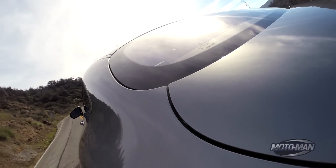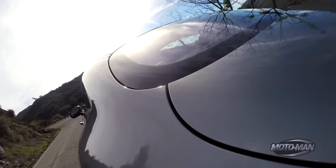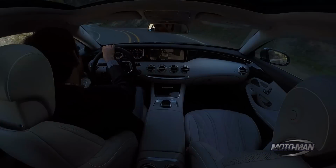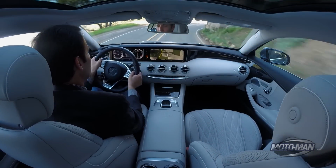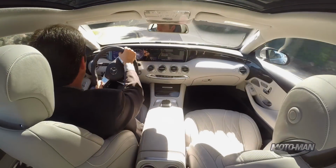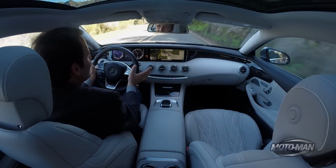Now granted, I'm changing gears manually here, but this is one of those instances where I would argue the computer itself can do almost as good of a job as you can. I mean, the main reason you'd want to hold a gear or change the gears yourself is because you want more interaction with a car. But let's go back to the personality of this vehicle.